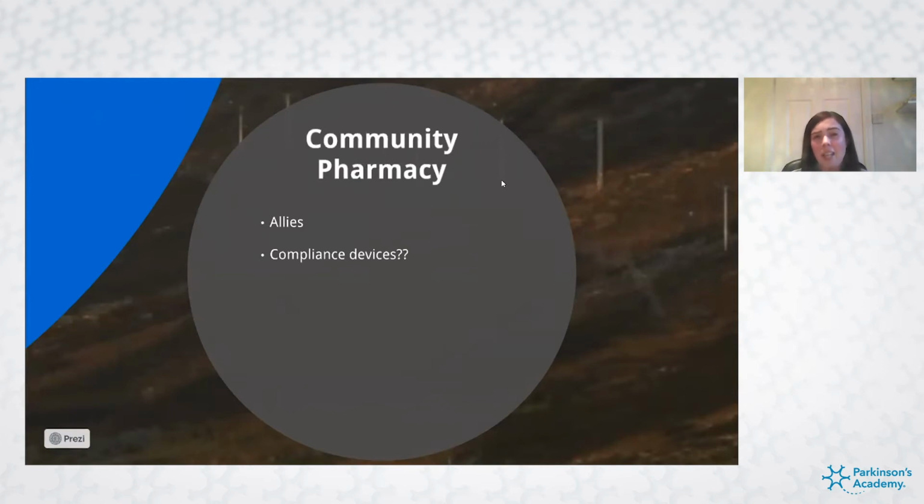I'd specifically get in touch with the community pharmacy if my patient had any kind of compliance device. These tend to be prepared way in advance. The prescriptions are written in advance, and then the trays are often made up a month at a time. So often if we don't communicate, it can be quite a while before those changes are actually seen by our patients.